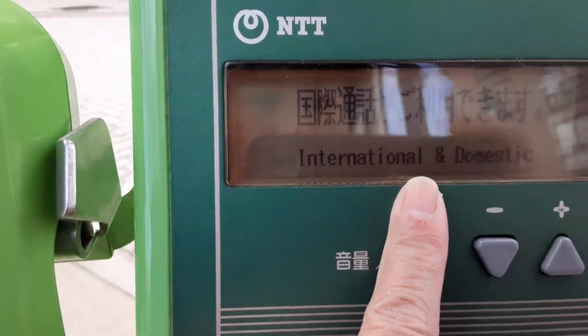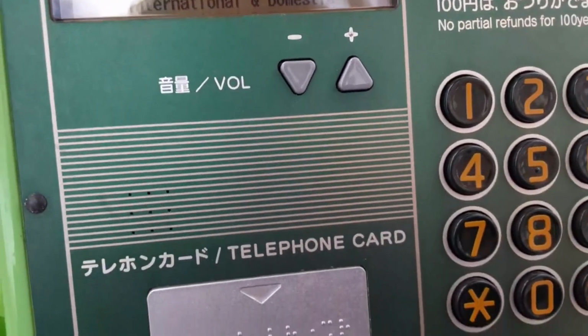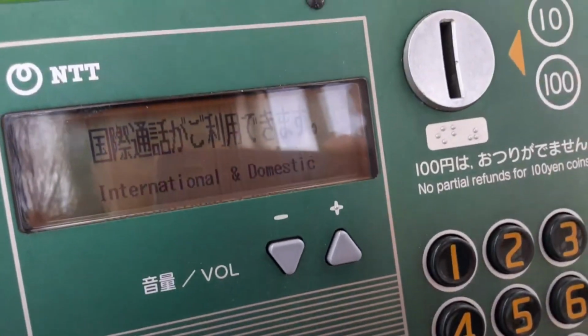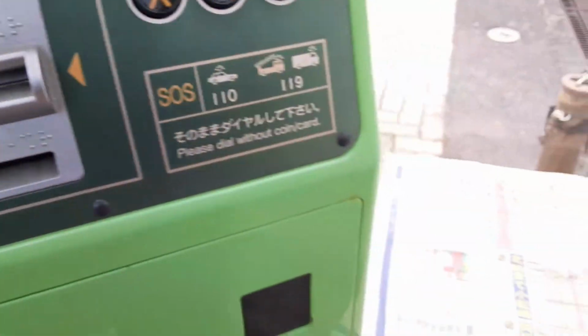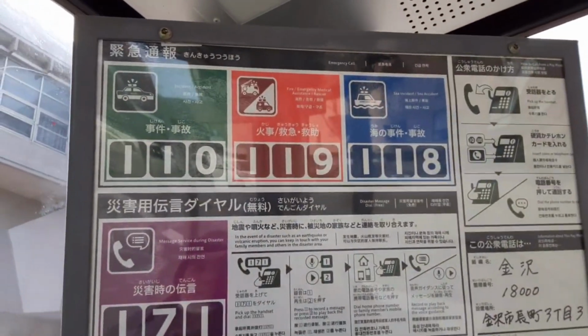given the declining usage. Overall, while public payphones in Japan may become less common in the future, they will likely continue to play a role in emergency situations and for those who do not have access to a mobile phone.